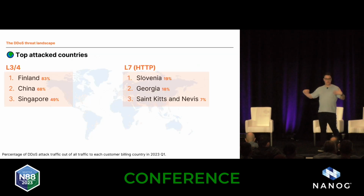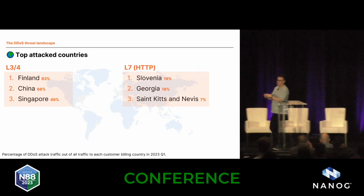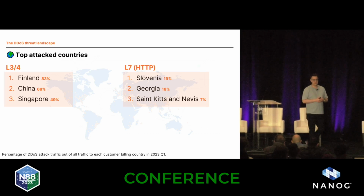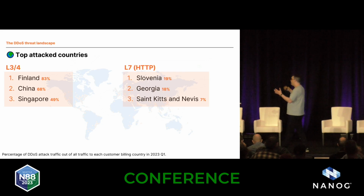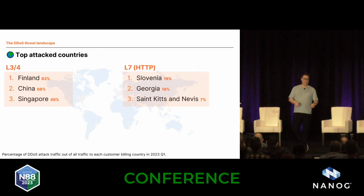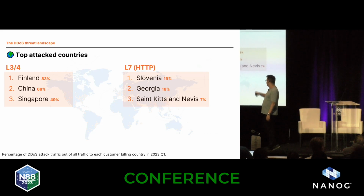Now, taking a step broader, the countries that were targeted the most in terms of layer 3-4 traffic. And by the way, we measure this by taking the percentage of attack traffic and dividing it by the total amount of traffic to that country or to that industry. That's to normalize, because otherwise the US would probably always be first in everything because of the amount of traffic. But in Finland, we did see that it jumped to the first place, perhaps because of the discussions and decisions made around its NATO membership, perhaps not. So just let that figure sink in. 83% of traffic to Finland, or internet properties that are on Cloudflare that have a billing address of Finland, to be the most accurate, were DDoS attacks.